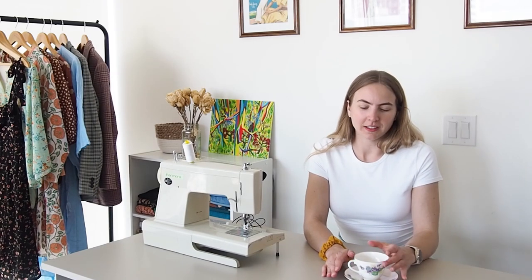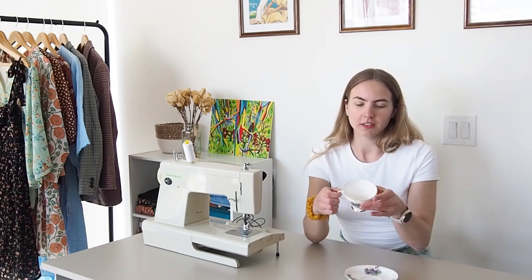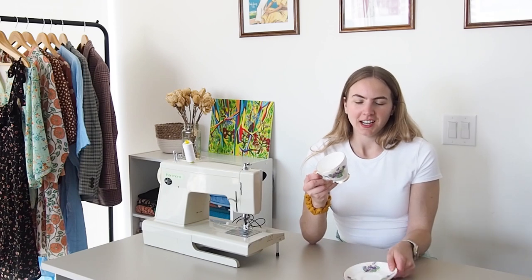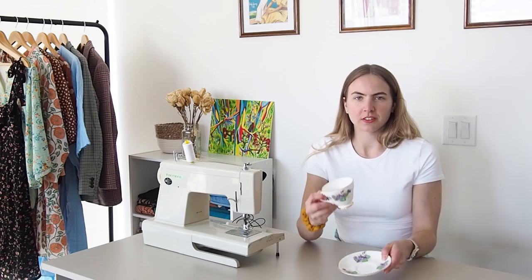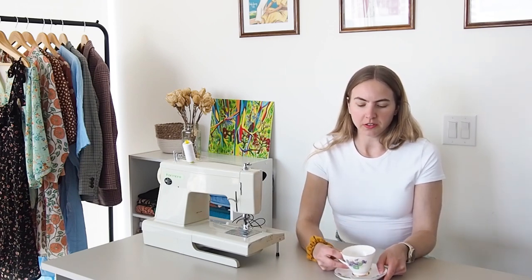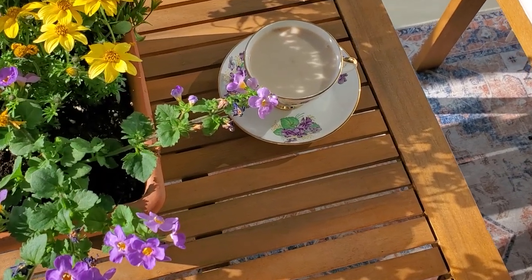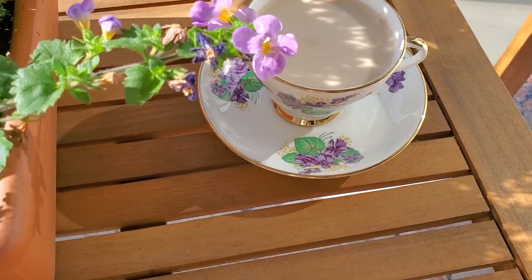Okay, and finally, this is not sewing related at all, but I wanted to give a shout out to this adorable cup and saucer that I got at my local thrift store. I was kind of wanting a cup and saucer for a long time. I feel like they're not the most practical because the cup is so small, but I'm just really happy to have found something so beautiful to drink my tea out of.